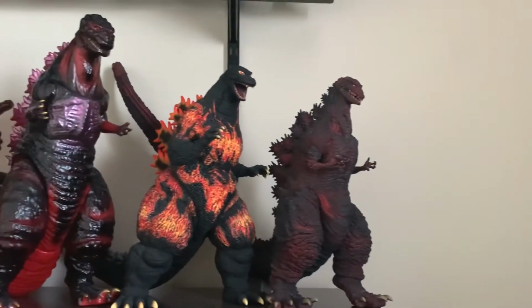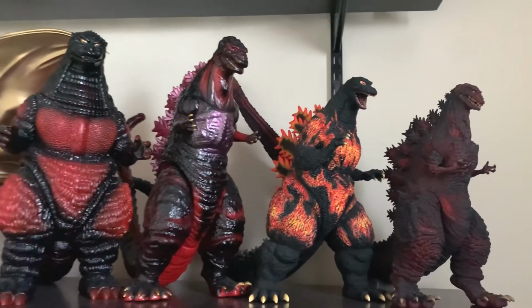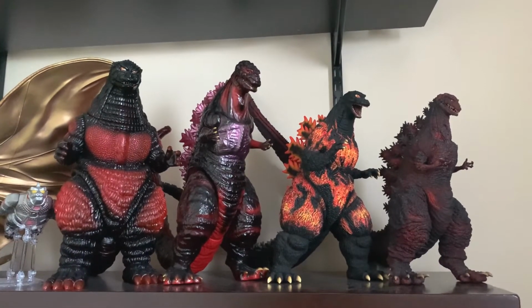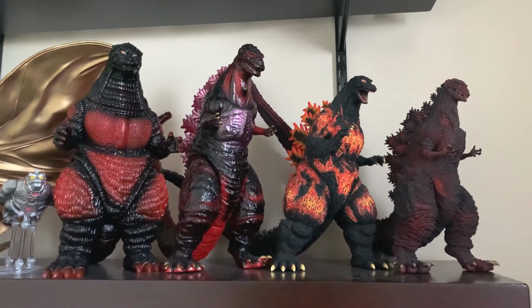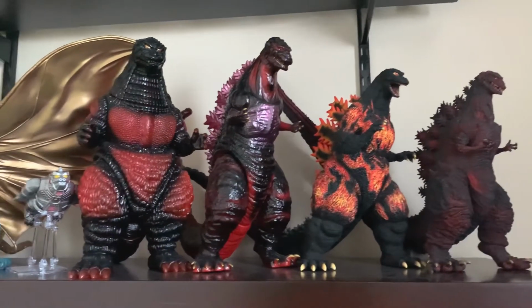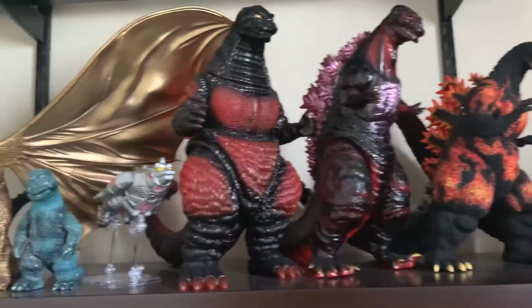I always love this lineup, these four right here. I love this side of the shelf. You're gonna notice some dust here. It's been a while since I dusted, so forgive me, but it's the nature of collecting.